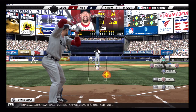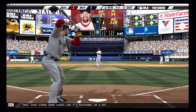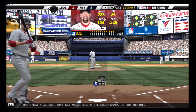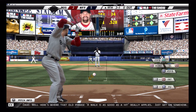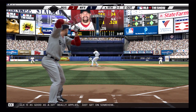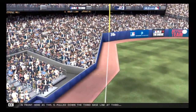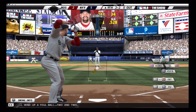A ball outside apparently, 1-1. Well, that strike zone looks like it's tightening up a bit. Now a fastball that just misses here as the count moves to 2-1. Well, here's where that old phrase, a walk is as good as a hit, really applies. Just get on somehow. Out in front here as this is pulled down the third base line. But this will wind up a foul ball, 2-2.